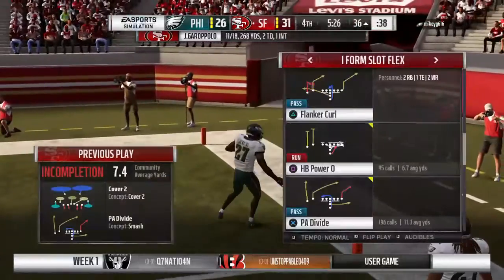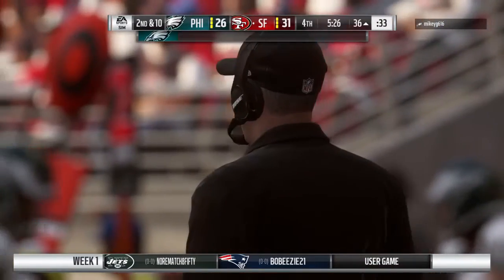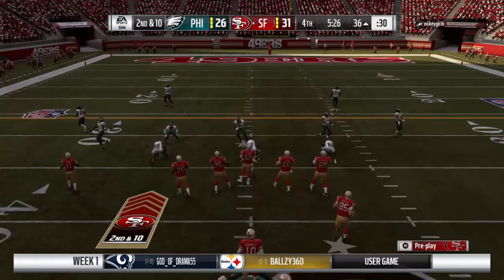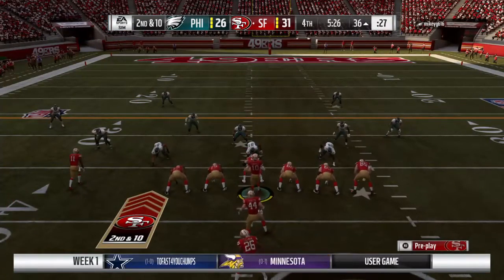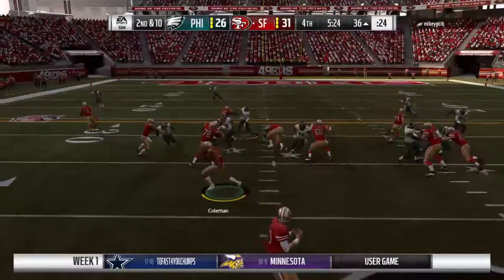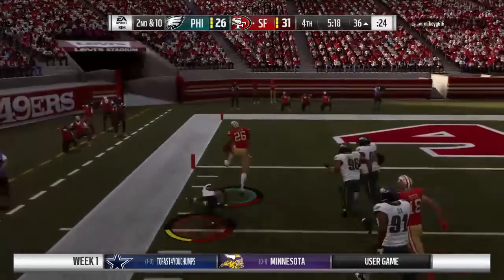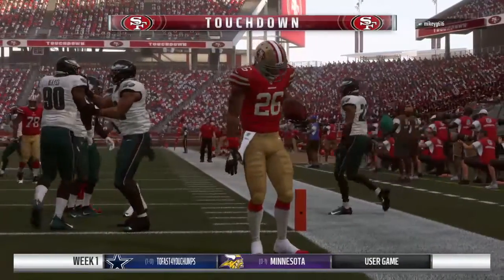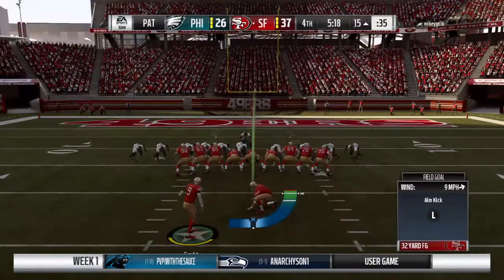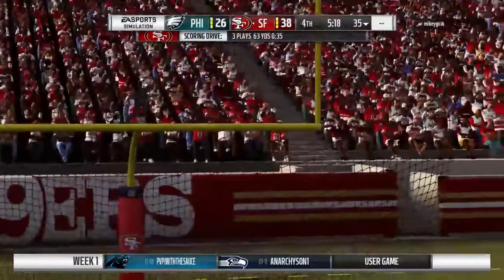Now a throw to the end zone on first down, but it winds up incomplete. So they took a shot on first down, but couldn't connect. They'll try again from the 36 on 2nd and 10. 3 down. Here we go. 180. This is Coleman. And he's going to take it in. Touchdown, San Francisco. Tevin Coleman, 36 yards. And the forced turnover on defense leads to 6 points.